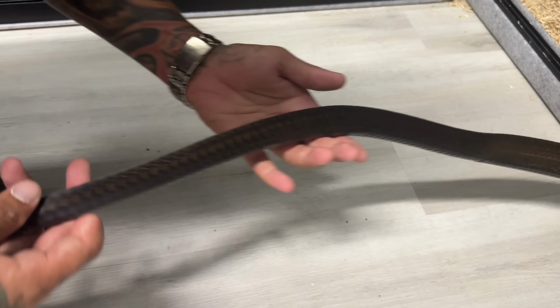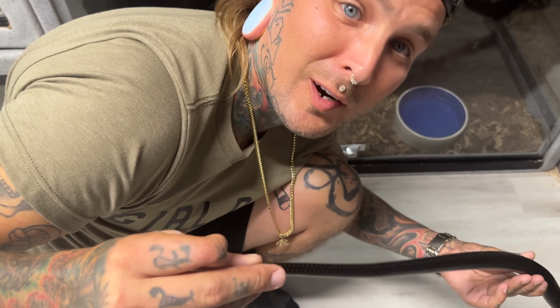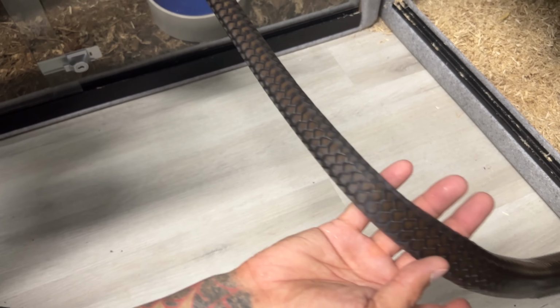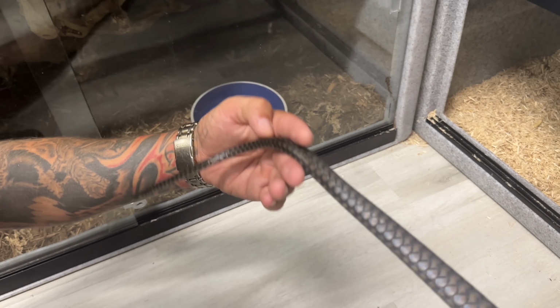And then my favorite part is the tail that you can't even fully appreciate right now because it's so dark. But normally, the tails of the kings just look so freaking cool, dude. Look how long this tail is. You can kind of see that sheen. Like on my last tail like that. That means he's a little bit agitated. I'm sorry, bro. I'll leave you alone.